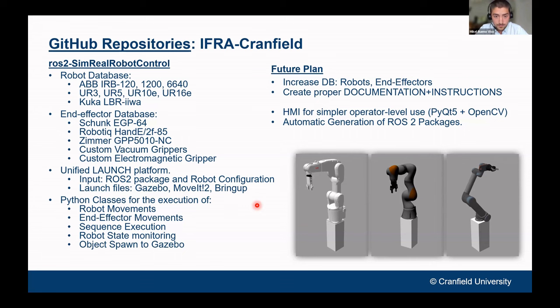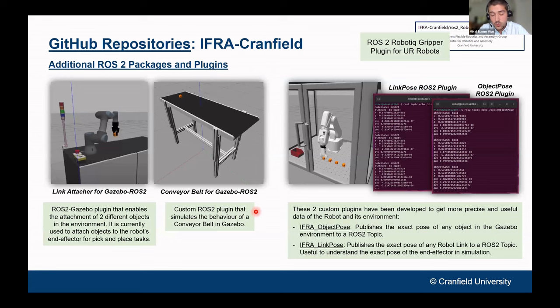the execution of robot simulation and control. As a last slide, we have additional ROS2 packages and plugins that have been developed to fulfill the different necessities we had in the project. For example, one of the main disadvantages I noticed using Gazebo and ROS2 was that the object grasping plugin wasn't fully developed or available for us to use properly.